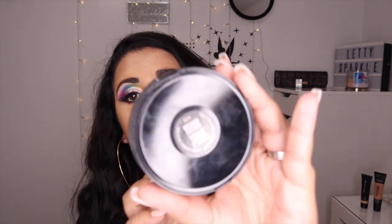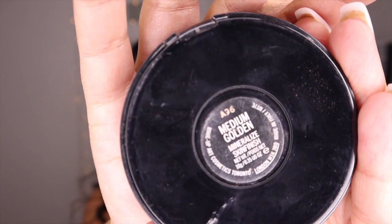And it's 24 months anyway. I don't think I've had it for 24 months. Maybe I have, I don't know. But yeah, it's a little powder foundation, a little compact from Calvin Klein, and then my favourite powder, which is the Mineralized Skin Finish from MAC in medium golden.